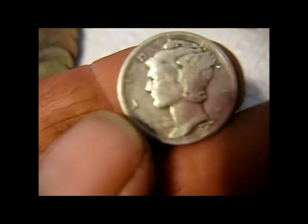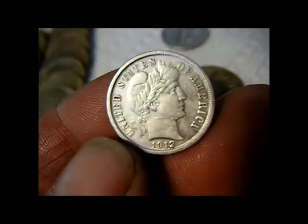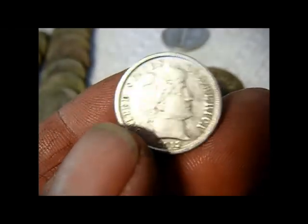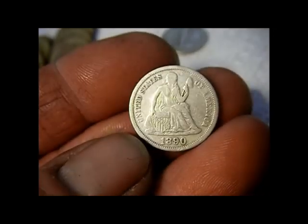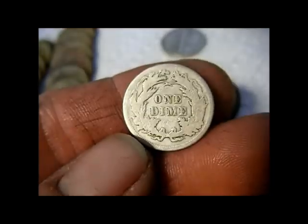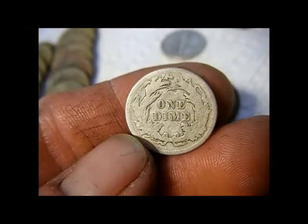Then Thursday we went back. I found a 1919 Mercury dime. Found a 1912 Barber dime in real nice shape. Denver mint mark. And on Thursday, found an 1890 seated dime. This is the second seated dime we found in that park. Found quite a few Barbers, quite a few Mercs and Rosies, but this is only the second seated dime we found out there.